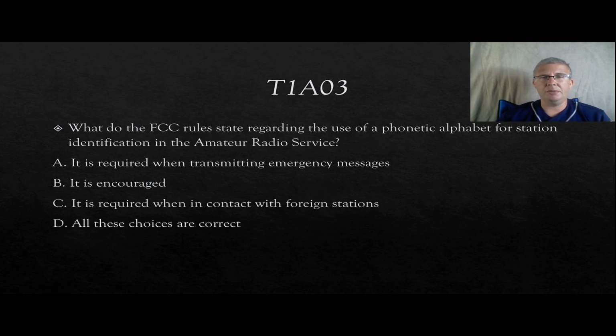We actually are required to speak English when we put out our call sign. So KM8YOR is good. Kilo Mike 8 Yankee Oscar Romeo is fine. We just have to get it out in English because it's mainly for people around us to hear, most importantly. And of course, all of these choices are correct. Is D, that is not the correct answer because we already eliminated a couple of these. So that leaves B as the correct answer. It is encouraged. It's not required.